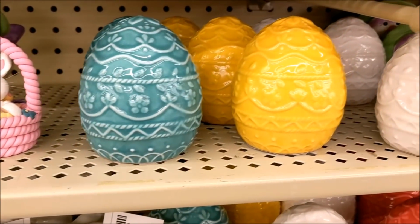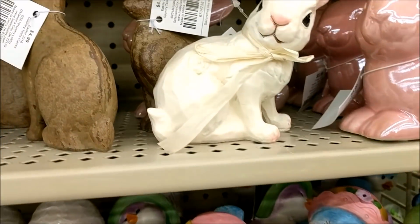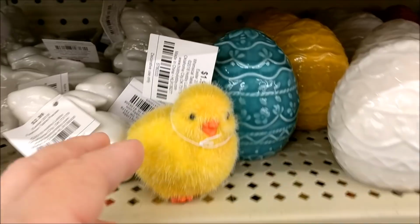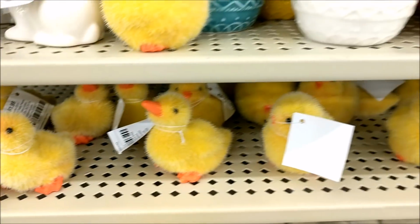Now these little birds, you guys, I saw them in someone's video at the Dollar Tree. Am I correct? Are they coming to the Dollar Tree? Because I would love to pick them up. Maybe use them in a fairy garden. I did get this little guy last year for an Easter DIY with the 2 Utes.